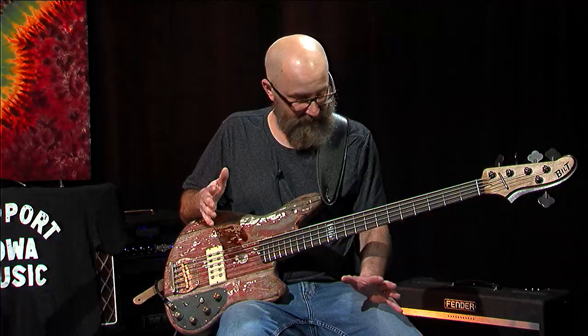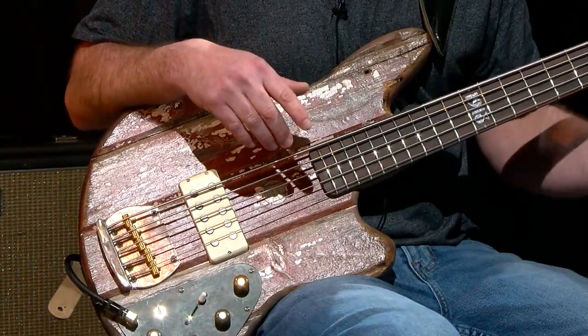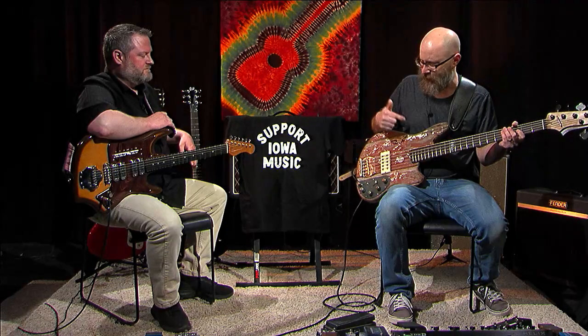Yeah, so this is awesome. This is the second bass they've made for me. Built Guitars, yeah. Look them up, here in Des Moines. Let's give them a plug. These guys are amazing. Great work. And so I gave them a chunk of wood.